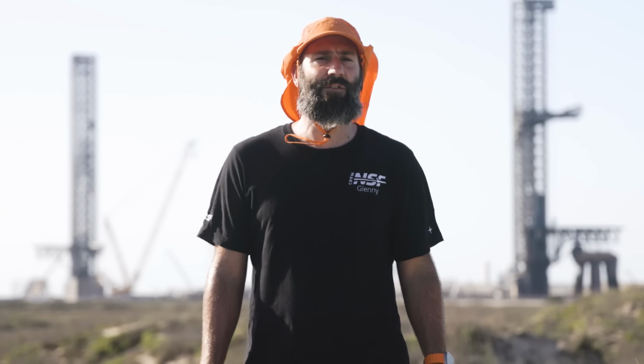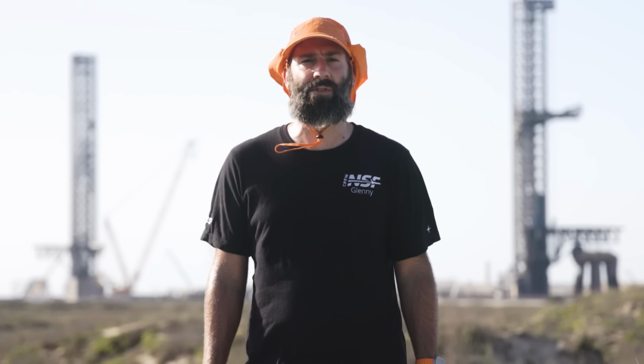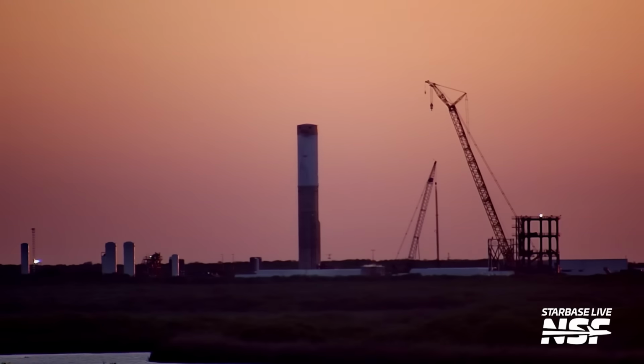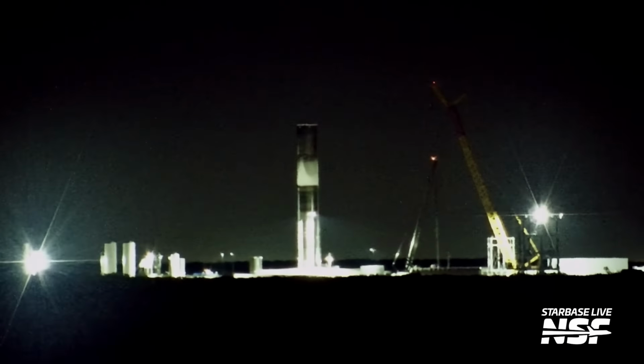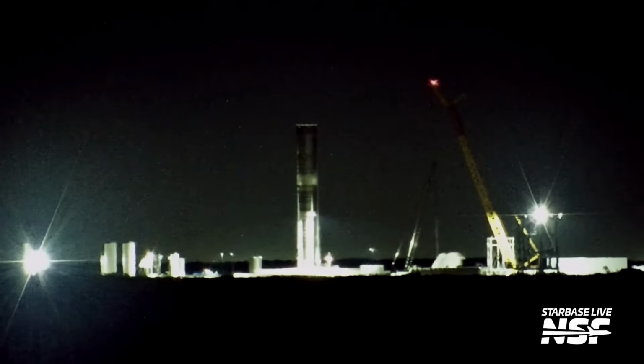On April 8th, the first cryogenic proof test was performed on Booster 17 at Massey's, with a second cryo test following shortly after on the 9th. It's not unusual to see multiple cryo tests on the same vehicle, as SpaceX tests different tanks individually and then together. They really want to make sure to verify the structural integrity of each booster ahead of engine outfitting.